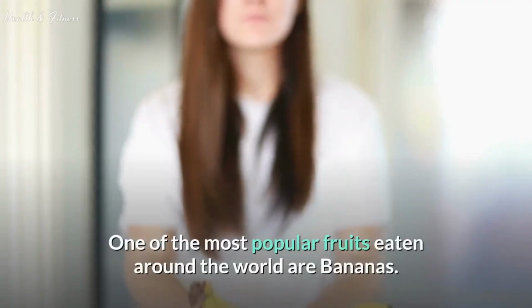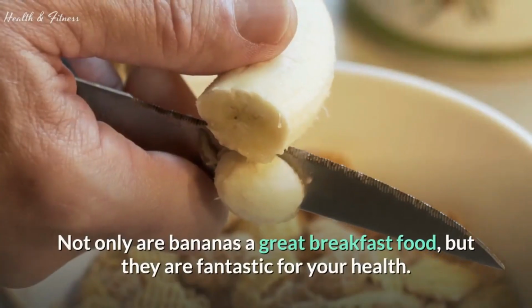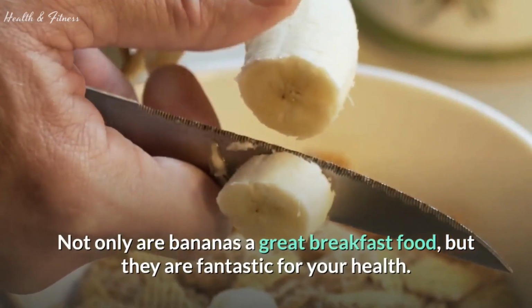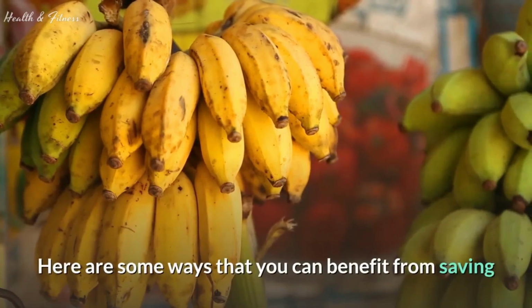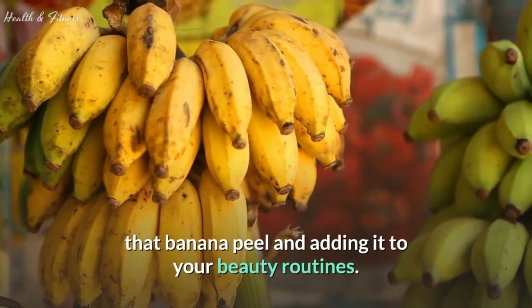One of the most popular fruits eaten around the world are bananas. Not only are bananas a great breakfast food, but they are fantastic for your health. Here are some ways that you can benefit from saving that banana peel and adding it to your beauty routines.